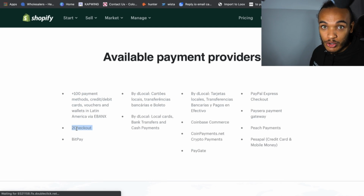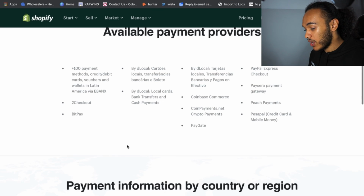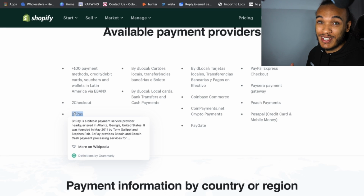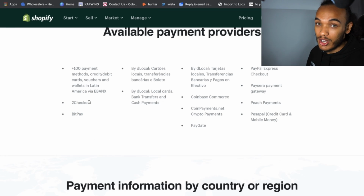The next one we're also going to be taking a look at is 2Checkout as well. 2Checkout is really great for any of you guys based outside of Latin America. It's really good for people based in Asia as well. So 2Checkout is really great. Another option most people don't actually talk about is taking crypto payments. Crypto payments are on the rise. However, your conversion rates aren't going to be as good if you're not using companies like 2Checkout and Ebanks as well.